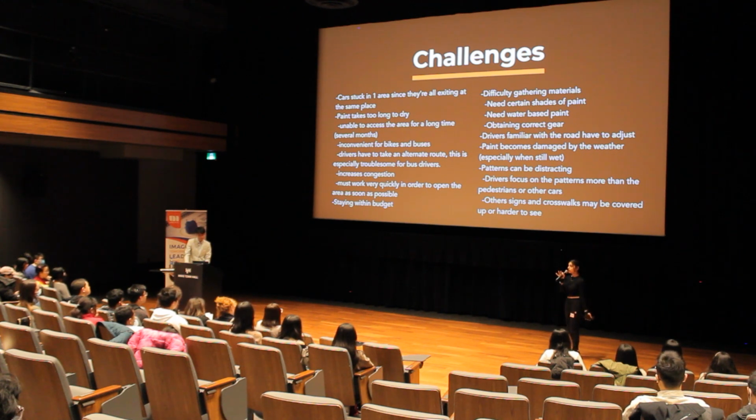The patterns could be a little bit distracting, but after getting used to them, they would know that that is not where they are allowed to idle. That is only a spot for school buses. And drivers could focus on the patterns more than the pedestrians or other cars a little bit at first, and other signs and crosswalks may be covered up or a little bit harder to see.